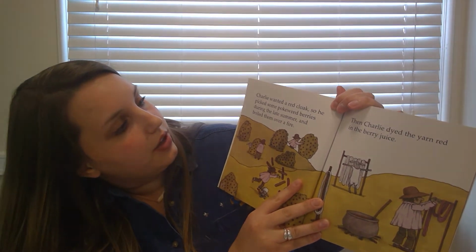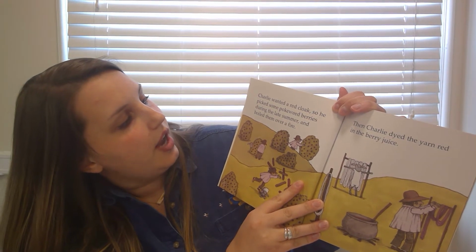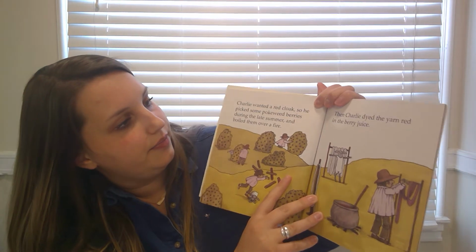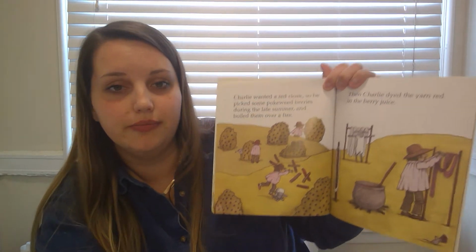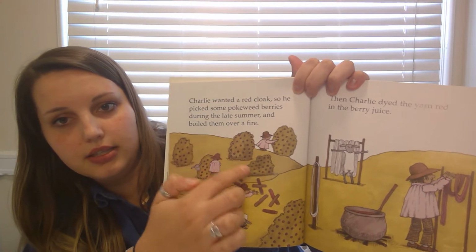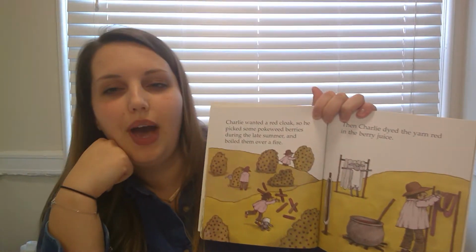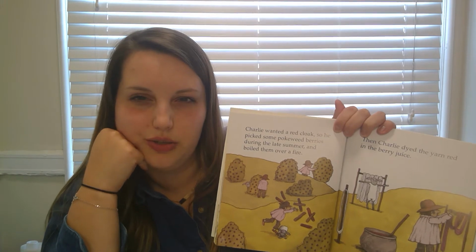Charlie wanted a red cloak, so he picked some pokeweed berries during the late summer and boiled them over a fire. Then Charlie dyed the yarn red in the berry juice. Picking all of his berries. If you had a cloak and you got to dye it a certain color, what color would you like to dye your cloak?